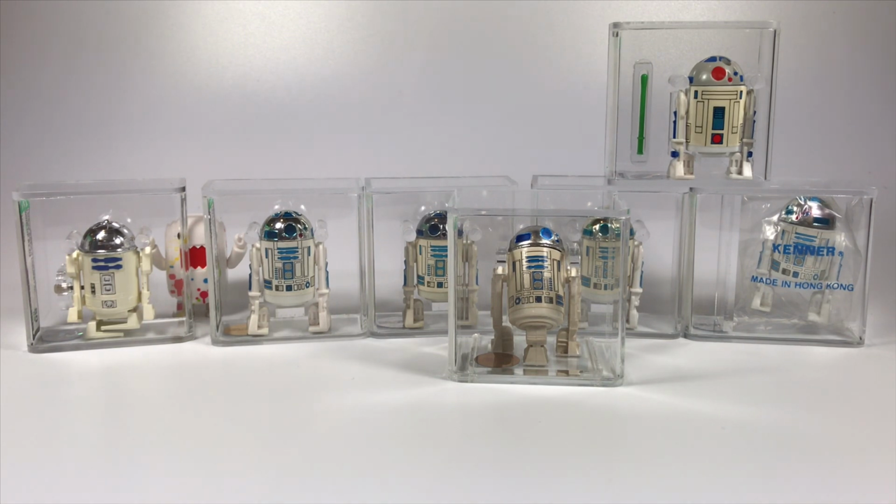So things are a little bit slow right now. I'm at the mercy of orders being fulfilled online, and plus I still have figures getting graded by AFA. And so as you can see here, I wanted to share my Kenner Star Wars R2-D2 variant collection that I started, I would say, probably at the beginning of this year. There are 7 here. I do have 2 more that are getting graded, and then I do have my C3PO getting graded at the same time. Since things are slow, I might as well share my collection with you guys.